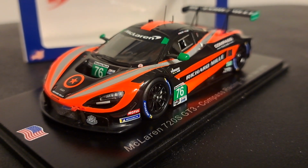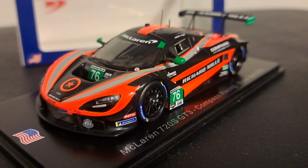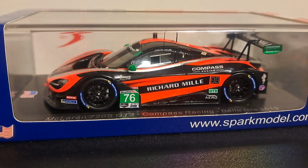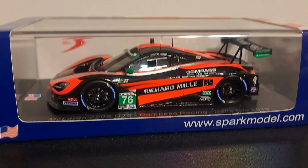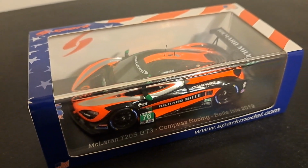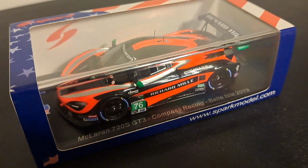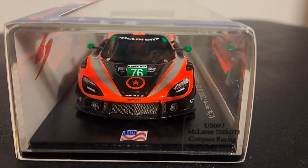And today we're going to take a look at a really cool Spark 1/43 scale McLaren 720S GT3 of Compass Racing that competed at Belle Isle in 2019. Now this car comes packaged in your standard Spark model box that you typically see. However, it has a unique USA themed flair to it because this car competed at Belle Isle in the IMSA WeatherTech series in 2019. And of course, the IMSA WeatherTech series, their races only take place here in the US.